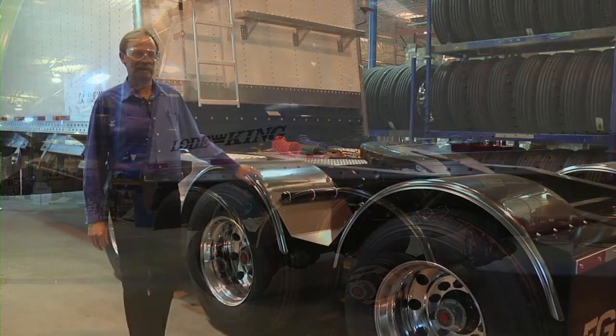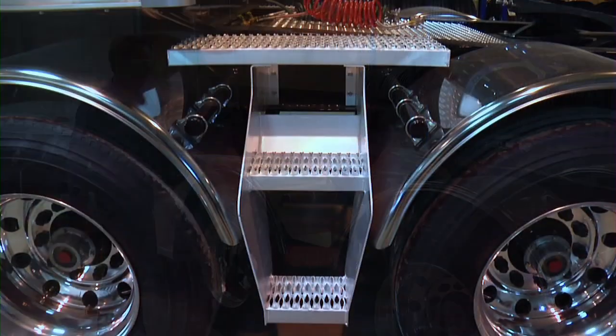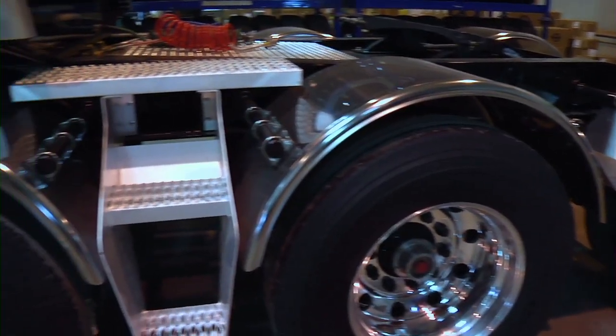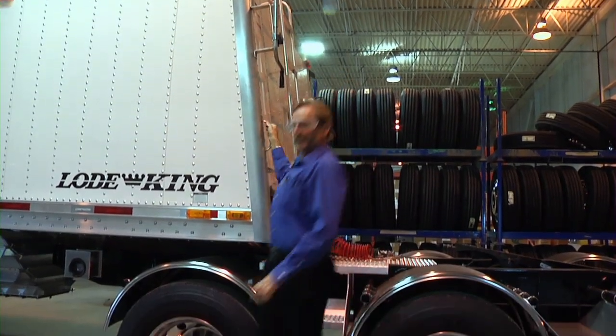Basically what we're looking at is the lead group of a B-Train trailer. It's the Tridem group that we're talking about here. The fender joiners offer a good opportunity for us to stabilize the one fender to the next fender, meaning that you can resist a little bit more abuse, I guess.